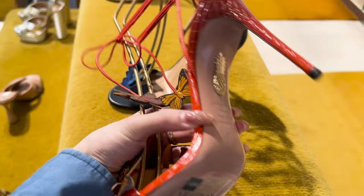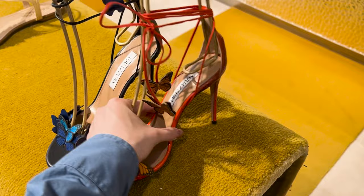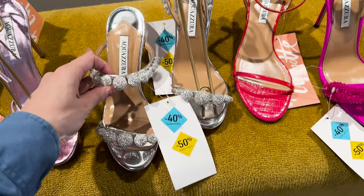And I'm serious when I say one of the most comfortable heels that I own is from Aquazzura, and they're the exact same height and they're also strappy and tied like this. Ooh, these are also tempting. They're 50% off. Look at this.